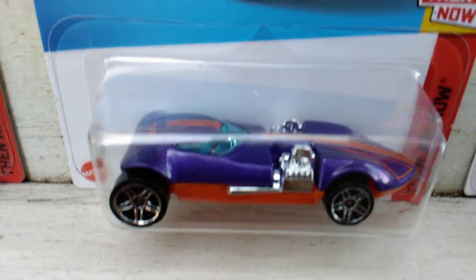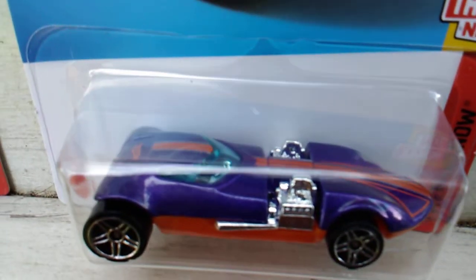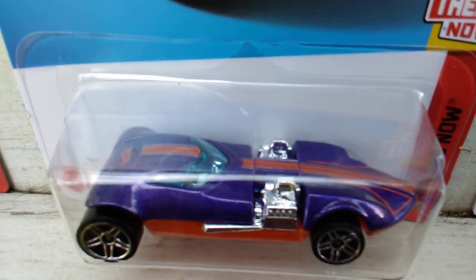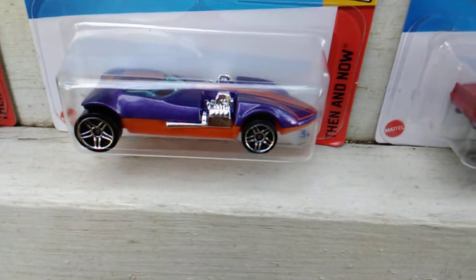And I found a twin mill. I know it's sort of a fantasy casting, but I have a few twin mills, so that's the only reason I grabbed this one, so I'd have a variation to go with the collection.